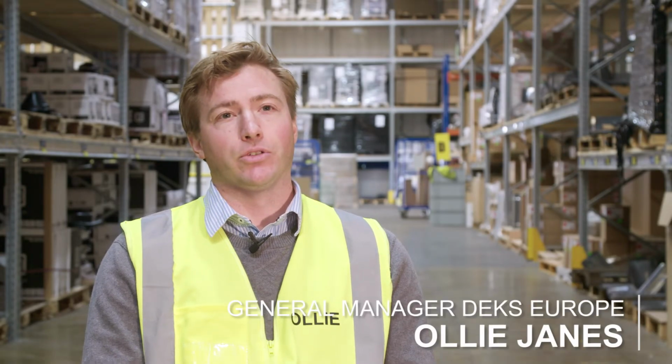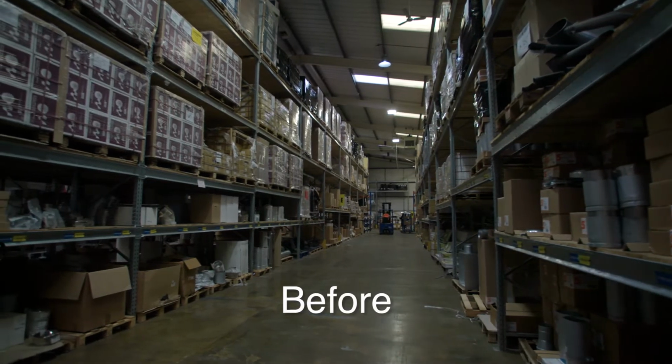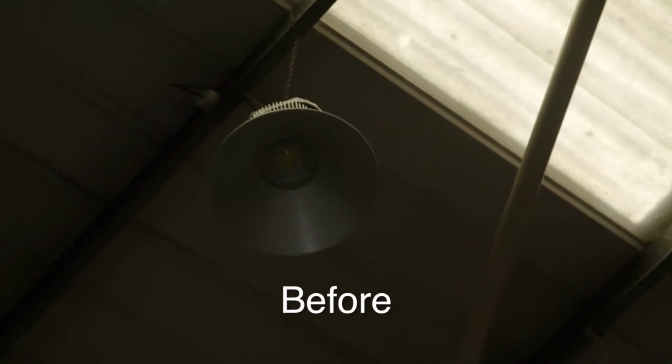Our existing lighting was LED, so we didn't think there was much savings to be made, but we were having failures with the product, and so it meant every couple of months we had to have a cherry lift in to replace bulbs, and it was getting quite expensive for doing that.